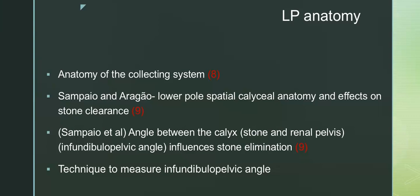So in a study published in 1997, authors described a technique to measure the infundibulopelvic angle, which influences stone elimination. The first line, which is line 1, links the central axis of the superior ureter with the central axis of the ureteropelvic junction. And the second line, which is line 2, follows the orientation of the main infundibulum in the lower calyx where the stone is located.